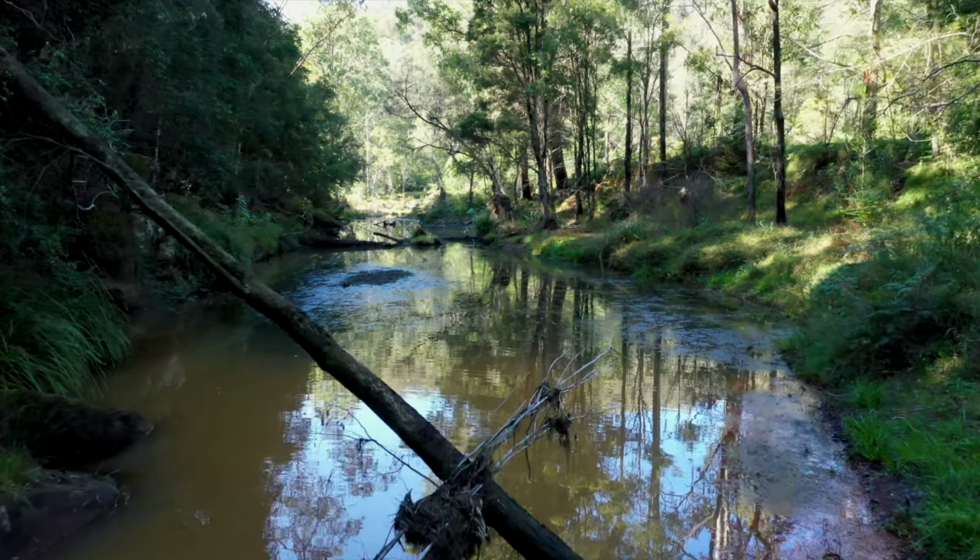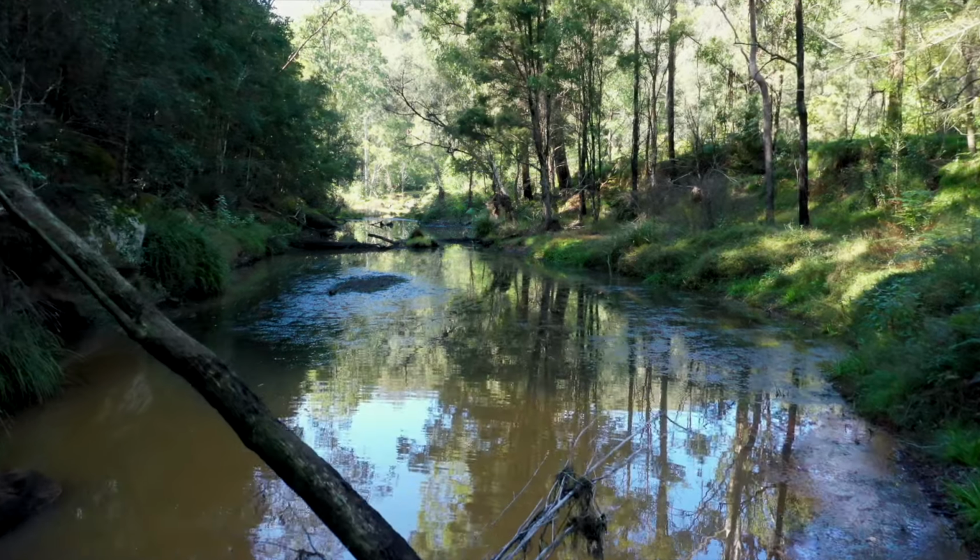It was really important to have a demonstration site like this where we can go, okay, it's okay to have wood in streams. It doesn't cause problems. It actually helps to improve the condition of the channel.